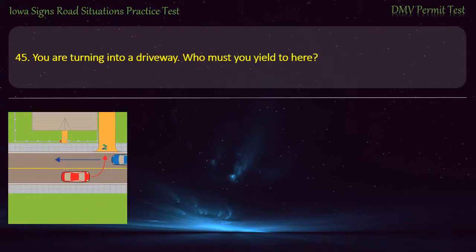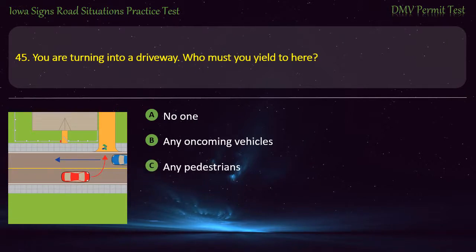Question 45. You are turning into a driveway. Who must you yield to here? No one. Any oncoming vehicles. Any pedestrians. All oncoming vehicles and all pedestrians. Answer. All oncoming vehicles and all pedestrians.